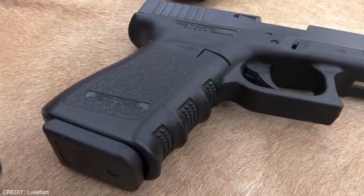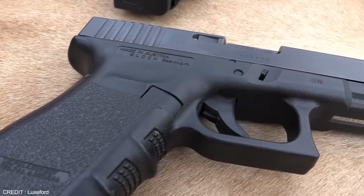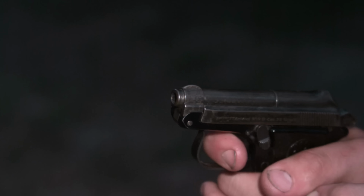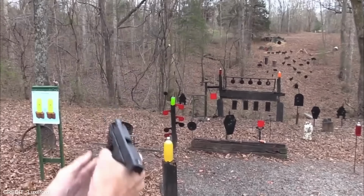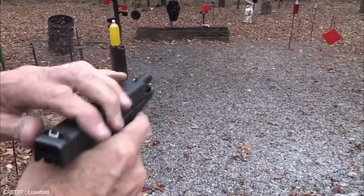The Glock 19 is a great gun, but that doesn't necessarily make it the best. So in today's video, we will be taking a look at handguns that make the Glock 19 look like nothing. Stay tuned because you may end up buying these guns one day.